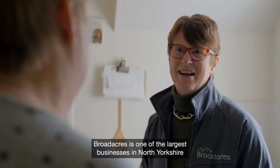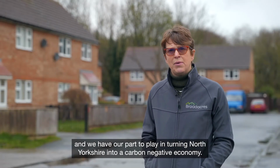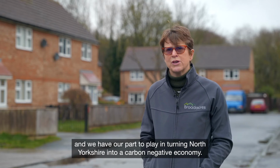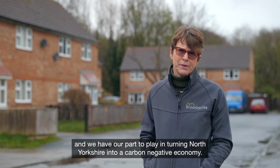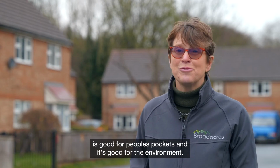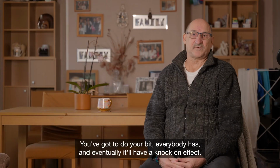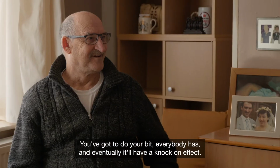Broadacres is one of the largest businesses in North Yorkshire, and we have our part to play in turning North Yorkshire into a carbon negative economy. So anything we can do to reduce the amount of energy homes need is good for people's pockets and it's good for the environment. You've got to do your bit, everybody has, and eventually it'll have a knock-on effect.